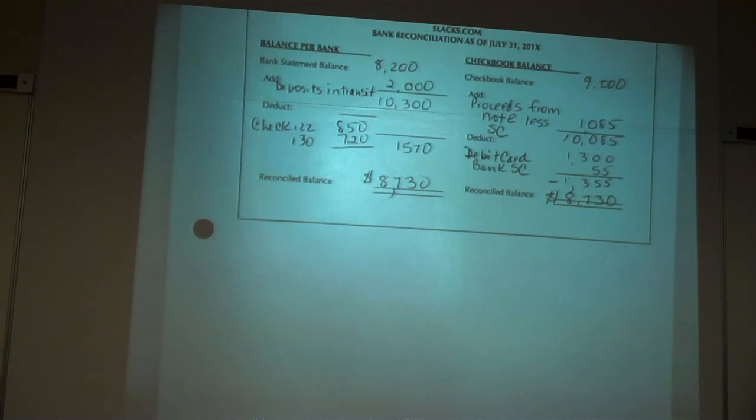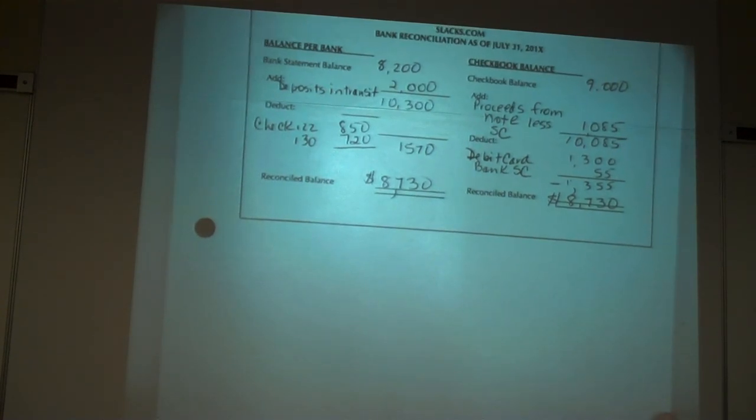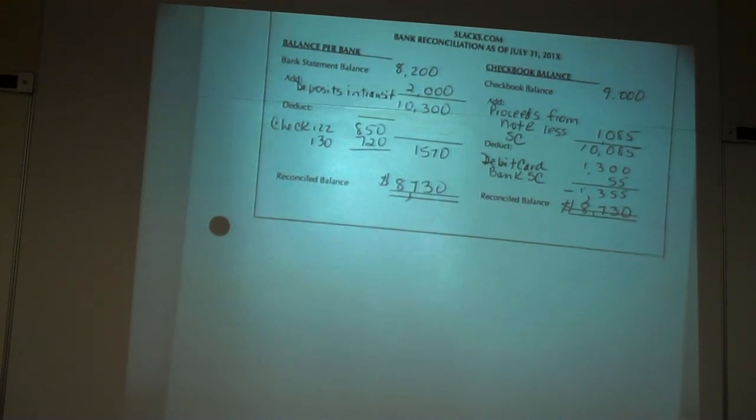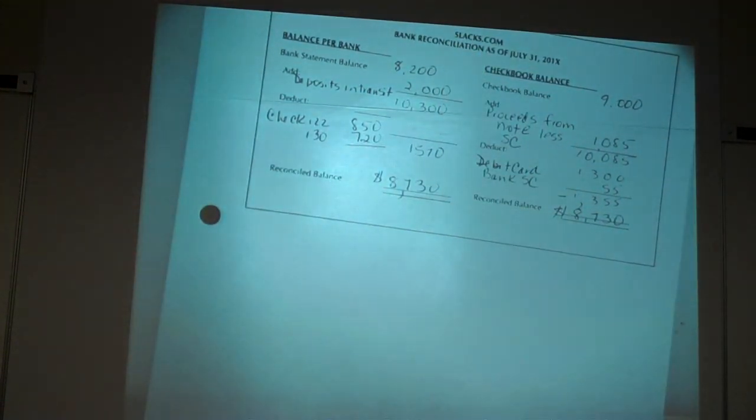We want those two numbers to equal. Again, if you don't like the way the form looks in the book, you can draw this one on a piece of paper. This is a good one, I think, to use to reconcile. Just change the company name up there. Now, our accounts still are not current. We still need to go to the journal, and we need to record the transactions.